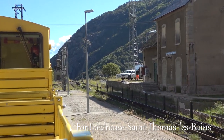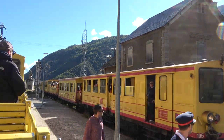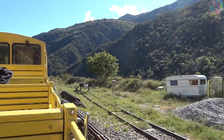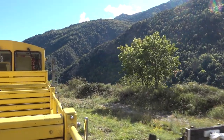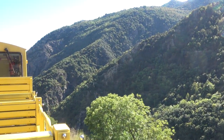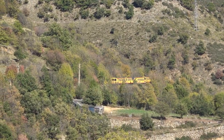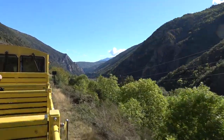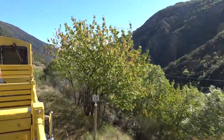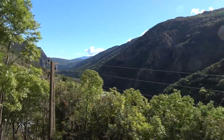We are passing by the station Fontpédrouse, where you can find the natural springs of warm waters, Bath of St. Thomas. Far off in the distance, we start to see another wonder of engineering art, Pont Séjourné.